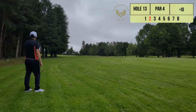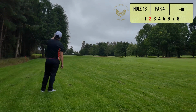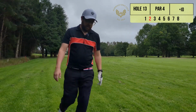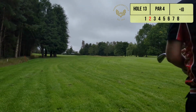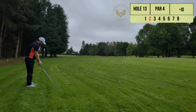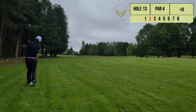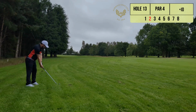160 yards to the front, but the flag's at the back. I'm not going straight over those trees. We're going to go to the side with the 7 iron. Try a little draw shape. At least try, couldn't we? Nothing ventured, nothing gained.